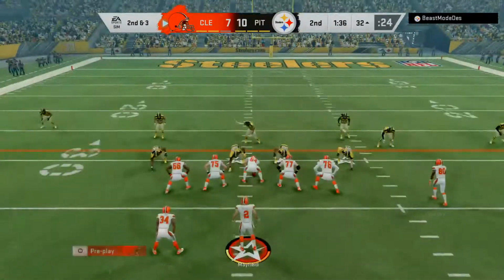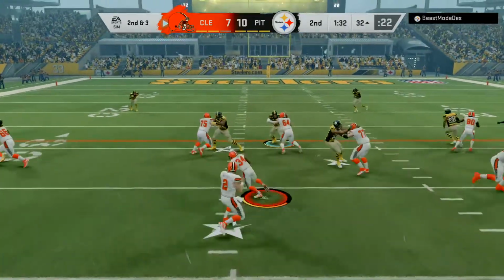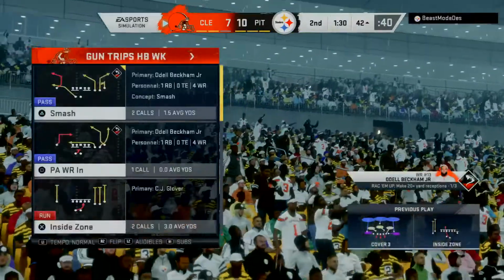A good run got 7 on first. Here's 2nd and 3. They'll run it now out of the gun. And he's going to be taken down with a marker on the field. So let's see about the call.